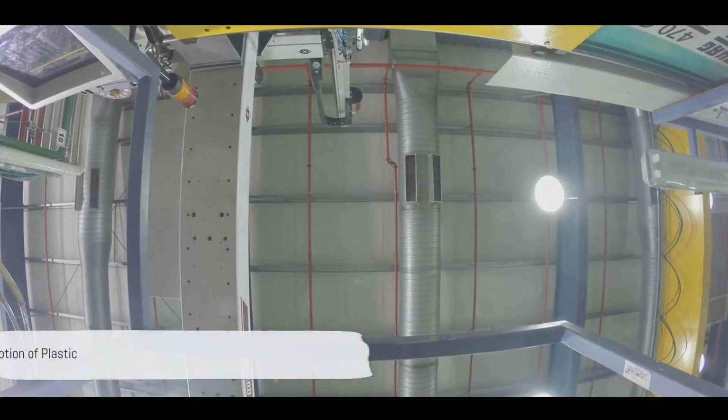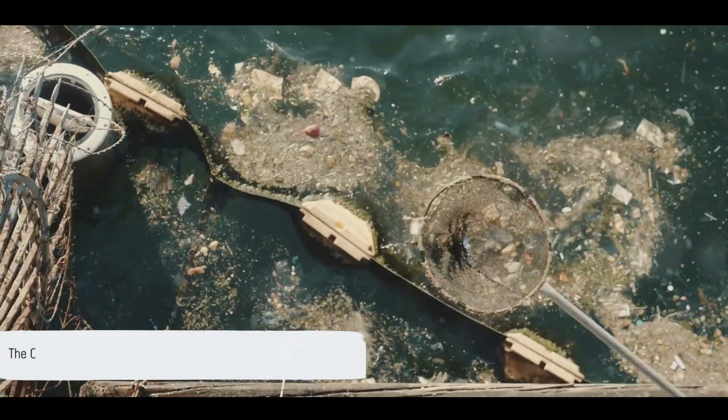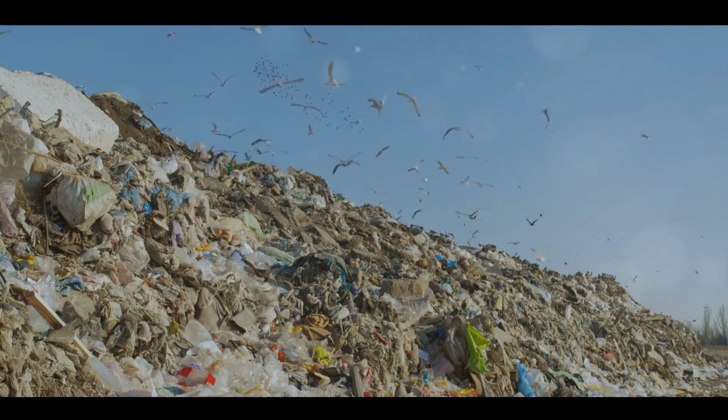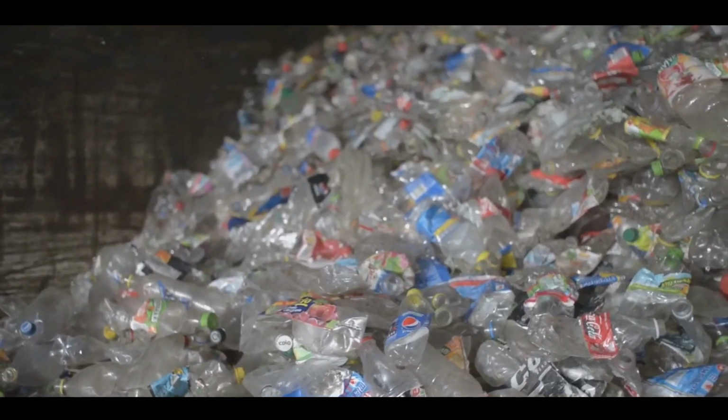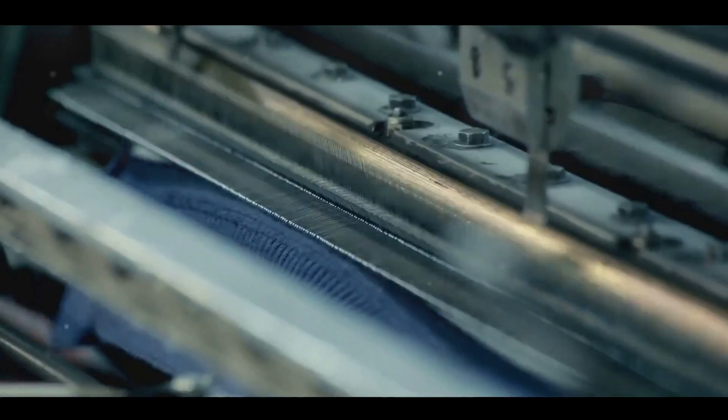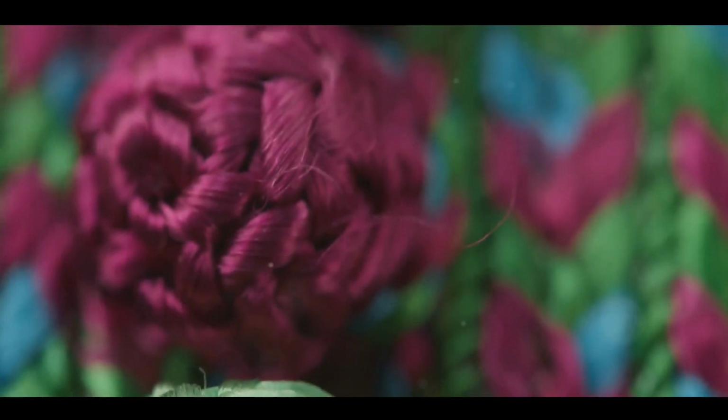Our consumption of plastic is staggering. It's a statement that might make you pause, but let's dive into the numbers to truly understand the gravity of it. Globally, we consume an estimated 500 billion plastic bags per year. That's nearly 1 million plastic bags consumed every minute.